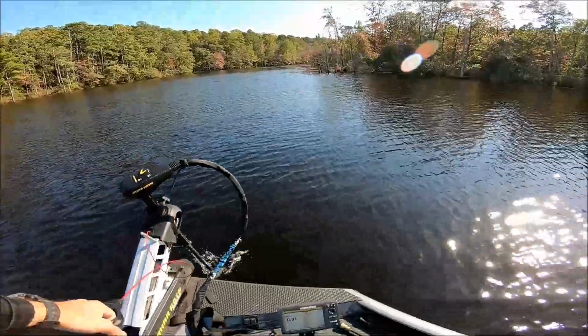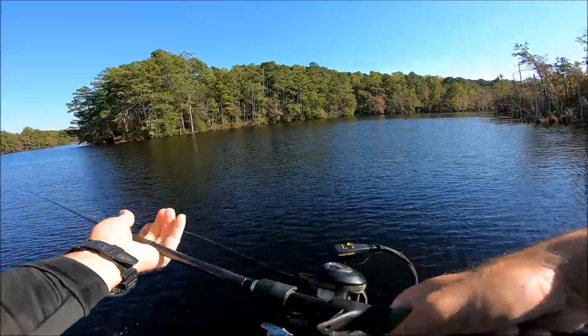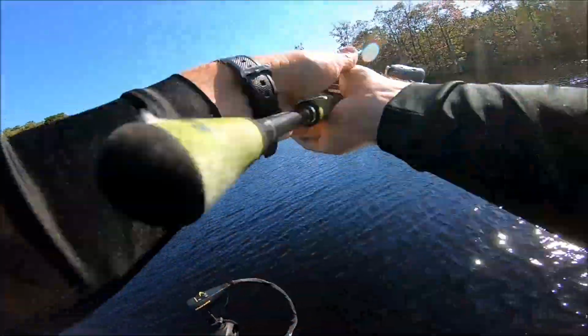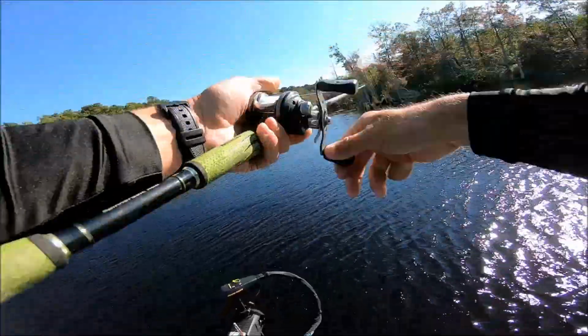All right, we're going to start off with the spinnerbait on this point. Should be able to catch one. Got the chatterbait as well and the old Popper Z tied on. Like I said, the wind's really bad, but hopefully this wind muff I got on here helps out with it.